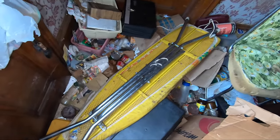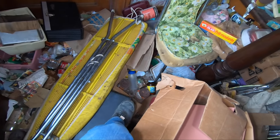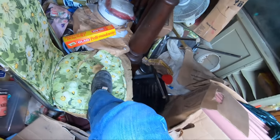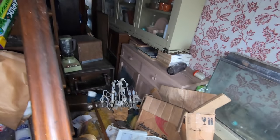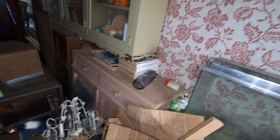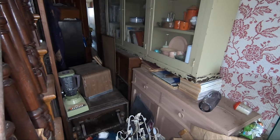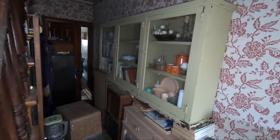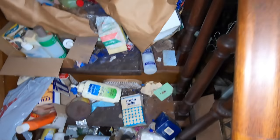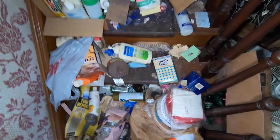All right, guys, let's see where we're stepping here. I wonder if this door will open into the living room. Okay, let's see, there's a fish tank here. Seems to be some records over there. And then this cabinet here is also full of stuff, nicely, neatly organized. Maybe we'll come back and check this stuff out after we go up this death trap of stairs here, guys.